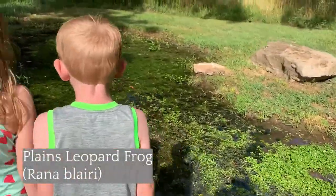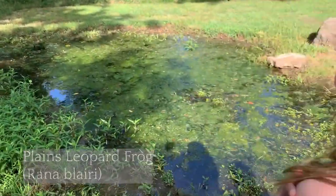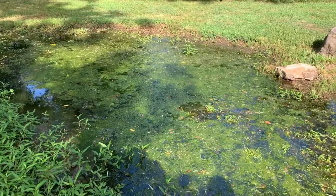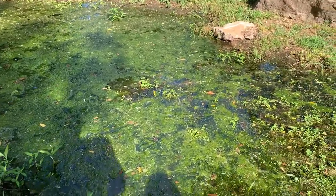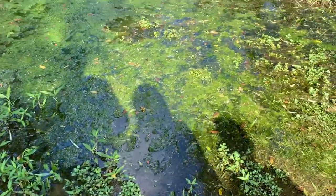What are those? They're frogs. They're leopard frogs. They're so cute. Did you hear them? Yeah, I hear them. No, I really want to catch a bullfrog. What? This one right here.